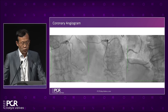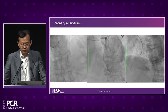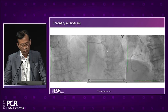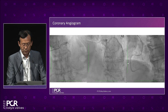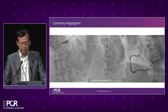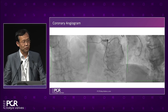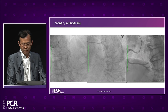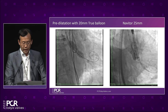First of all, we start with the coronary angiogram. You can see that in the mid-LAD, there was a sort of moderate disease. It's not playing. Okay, I'll play again for you. So the moderate disease, I don't know if any of you would try to fix this one before the TAVI procedure. For us, we think it's just a mild to moderate LAD disease, so we just go ahead with the TAVI procedure.